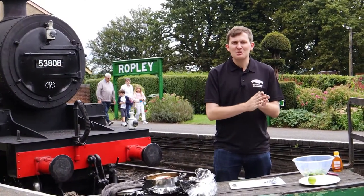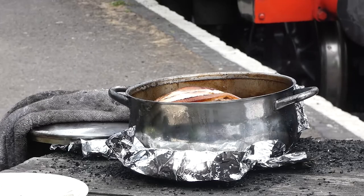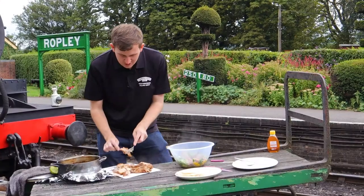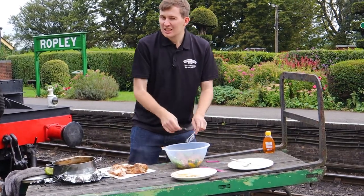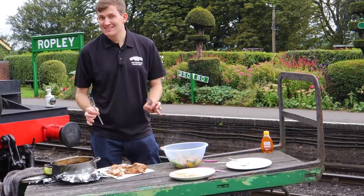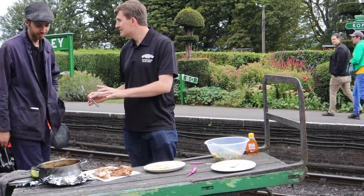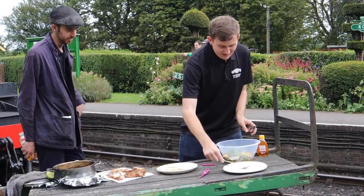This has gone so much better than I originally planned. So yes, the original recipe was about 4 hours at about 130 degrees heat. And this has been on, what time is it now? It's about 6 hours at about 100 to 300 degrees. Ben? It's turned out brilliantly. Has it? Okay, we haven't tasted it yet, but it might turn out brilliantly.